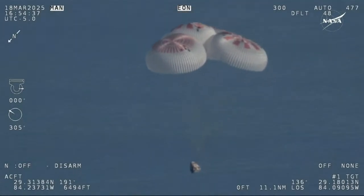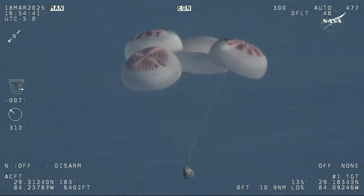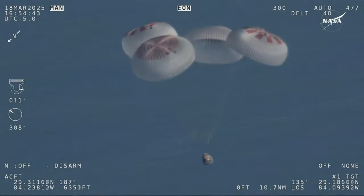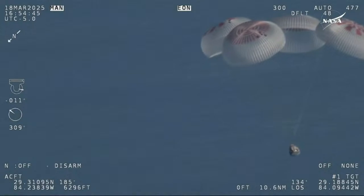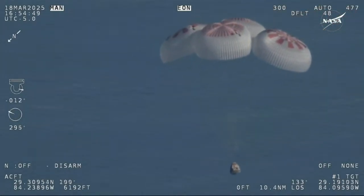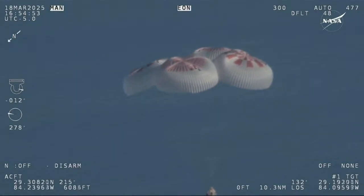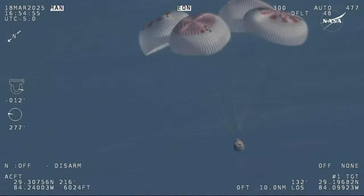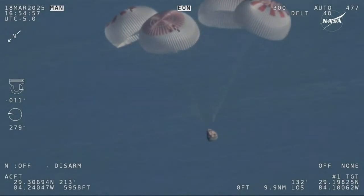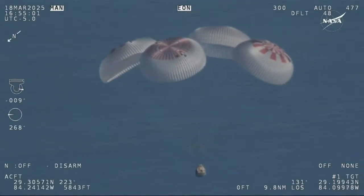Next, Freedom, 1,000. We'll start to hear Commander Nick Hague. Copy, 1,000. As we heard right there, Commander Nick Hague will be calling out the altitude of the Dragon capsule from here on out. Landing in water is simpler and provides more margin against unlikely parachute issues. You can see those parachutes continuing to slow the Dragon capsule down.